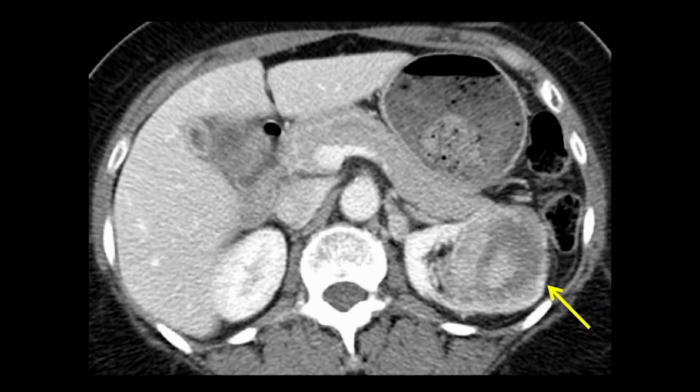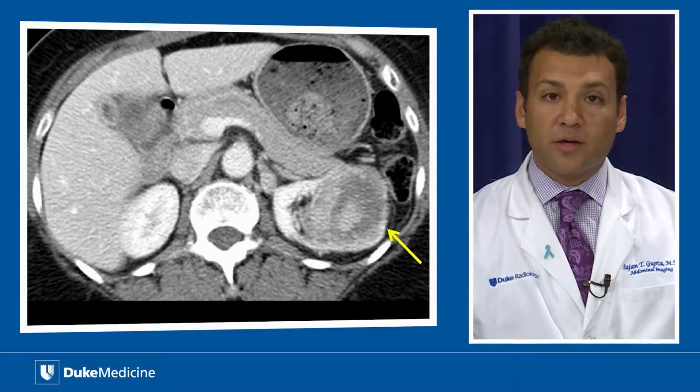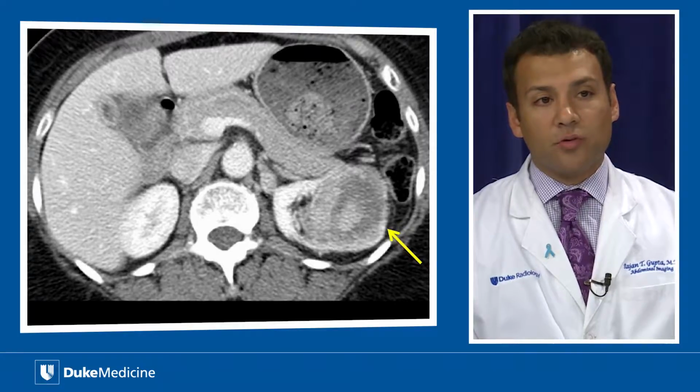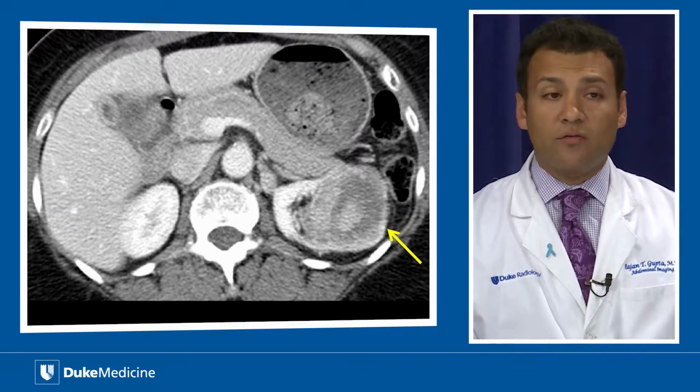Sure. This is the CT scan that was performed originally out of the emergency department, and what we can see here is a very large mass that is involving the left kidney, heterogeneous with areas of necrosis centrally. One of the important things from the radiology side that we want to look for from a staging perspective is to evaluate whether or not the renal vein is involved. And in multiple images here we can see the renal vein was not involved.